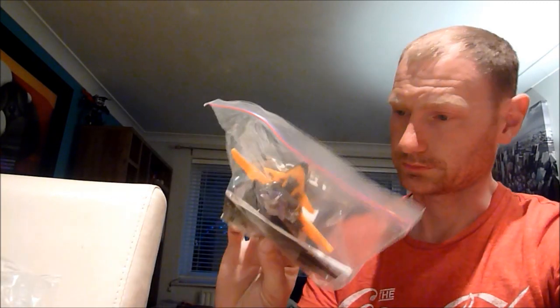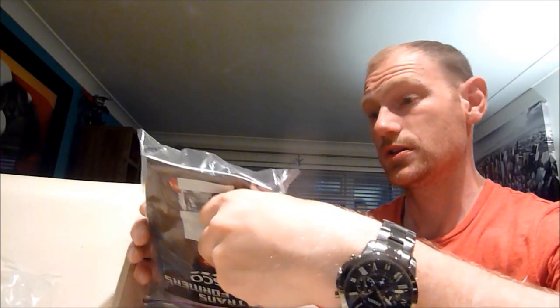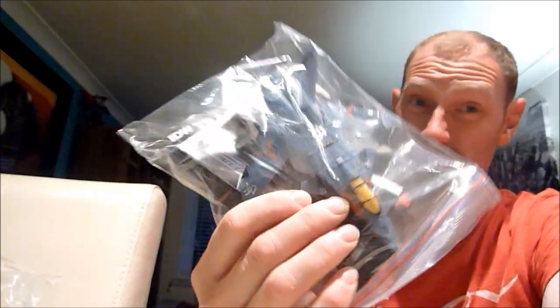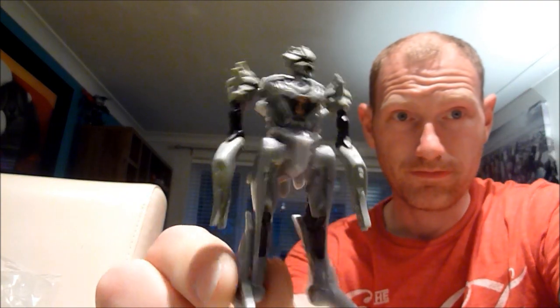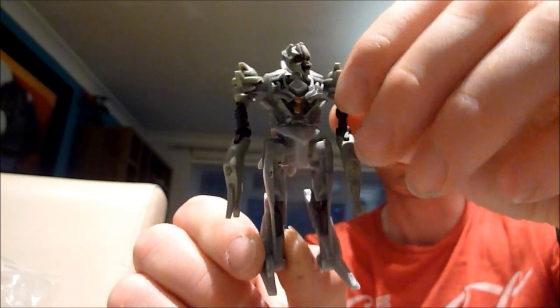We have Terradive. I can't remember what line he is out of. It could be Generations or Real Shield from Warrior. That's a cool thing. Exact same model, this guy was Dark of the Moon Space Case, and he's not too bad. We have a Legends Megatron in the first film. Better than the leader class, way better than the leader class. That leader class was sold out.